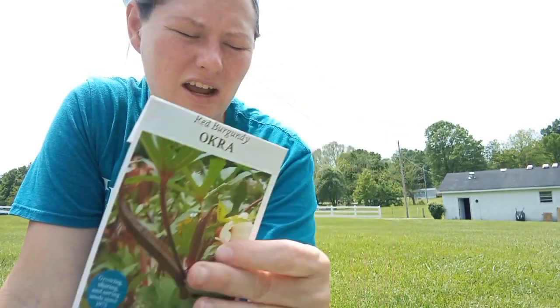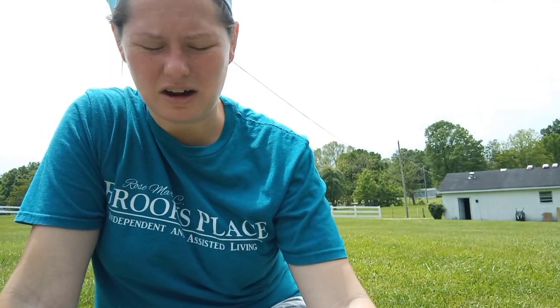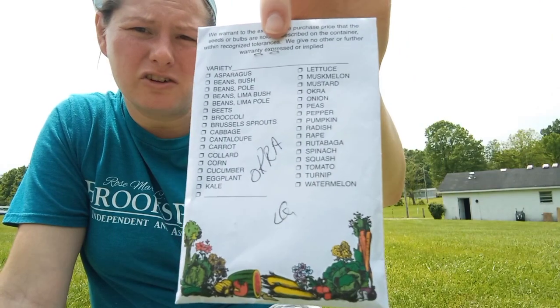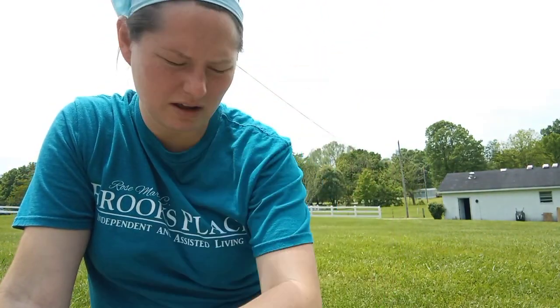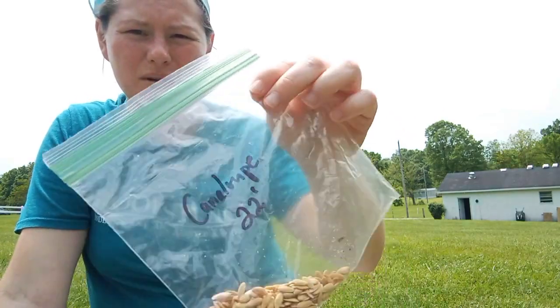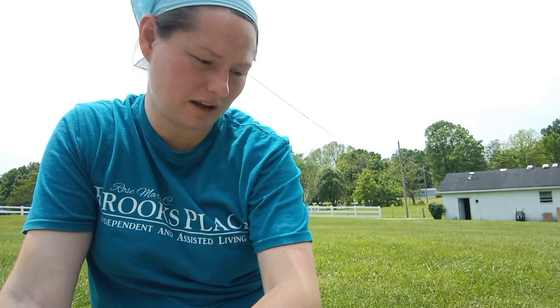We've got red burgundy okra we got to get planted. Some Clemson okra. I think I'm saying that right. I don't know. And then this is a pack of okra that we have no clue what it is. Don't know what kind it is, but we got it. We also have some cantaloupe. If I can find a spot for cantaloupe, I'll plant it. If I can't, then I can't.